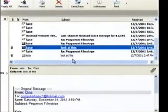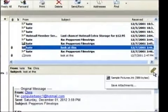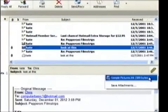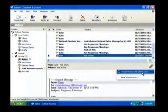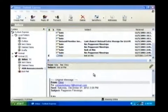There it is. And I know it's got an attachment because there's a little paperclip icon in the corner of the box. All I have to do is click that paperclip and a pop-up menu appears, which shows you a list of files attached to this particular email. Now, to open an attached file, select it from the pop-up menu and click the left mouse button.